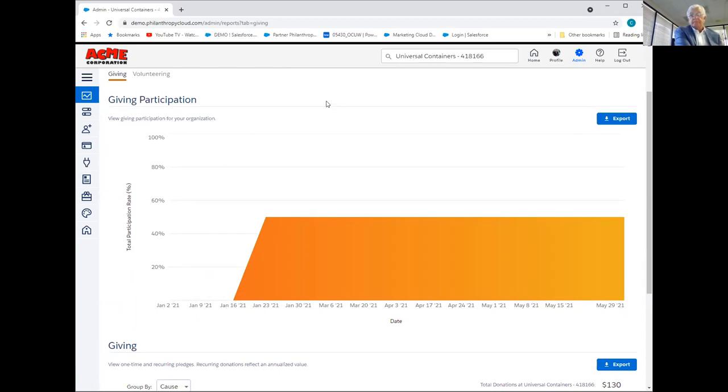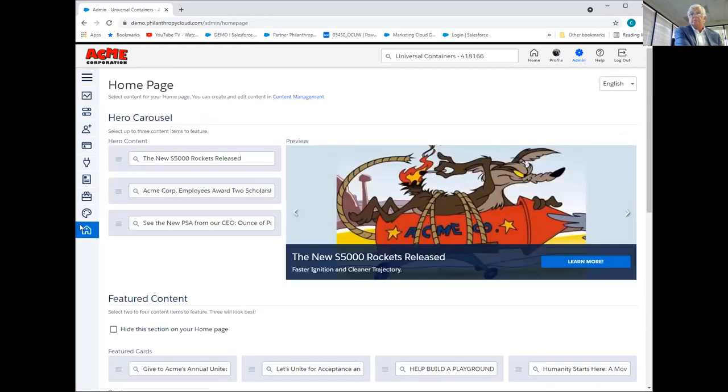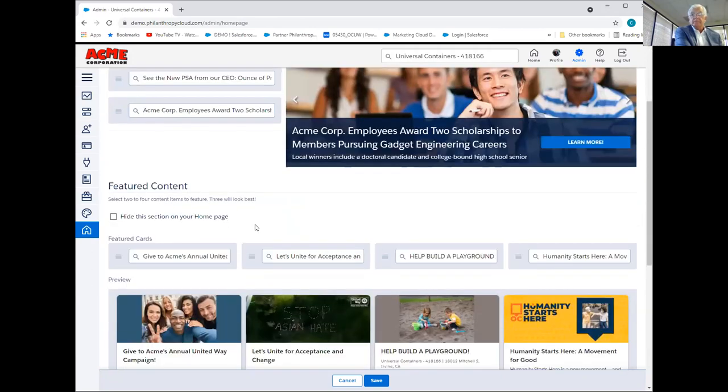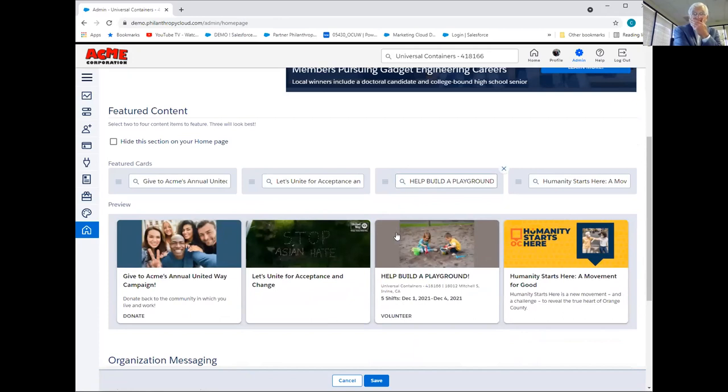On the content side of the house, the management of Salesforce Philanthropy Cloud as a platform is extremely easy. It's drag and drop, plug and play kind of engagement. So to change content or move content around, all it is is dragging it from one square to another or typing in a different type of content into here, and it will start filling out that content into the home page.